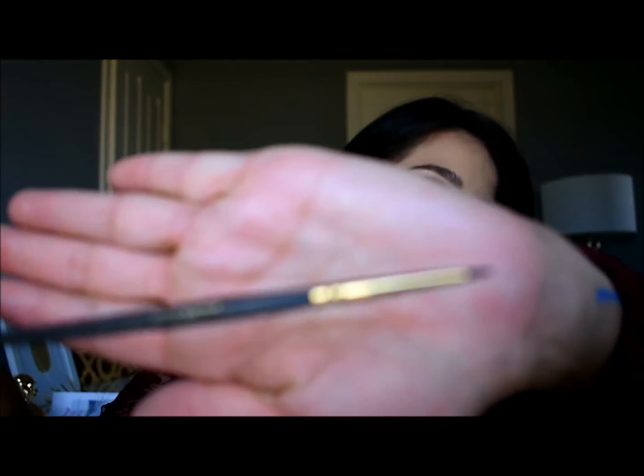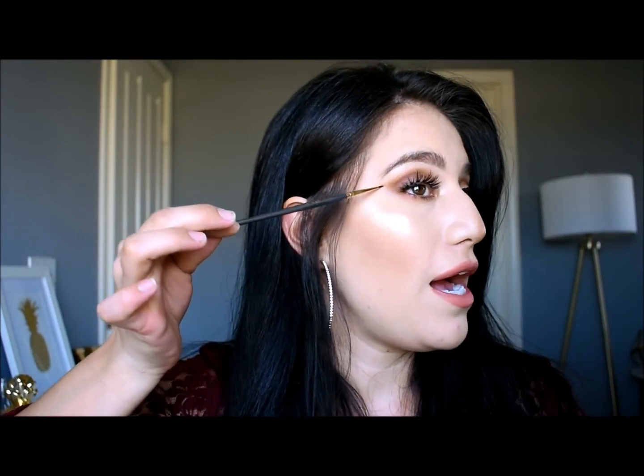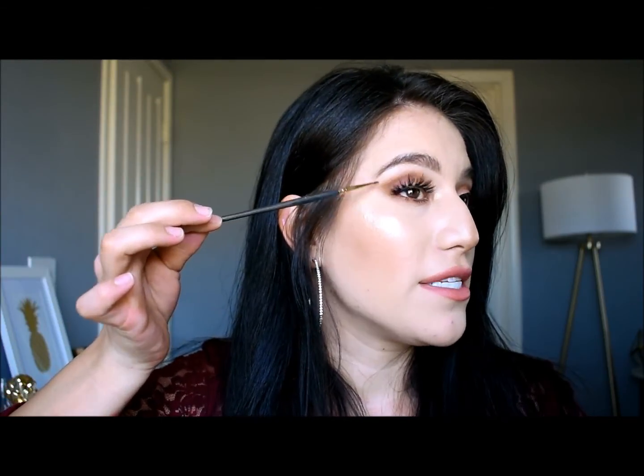And the last brush is the Smith 202, and this is what I've been using for my cat eye eyeliner. This small brush definitely creates the best cat eye. So what I do is I draw a line from the corner of my eye up, and then I go about center of my lid and connect the lines and then just fill it in. This really is worth it. I think I paid $18 for this brush, but it is the bomb. If you can get your hands on it, it is the best for a cat eye.